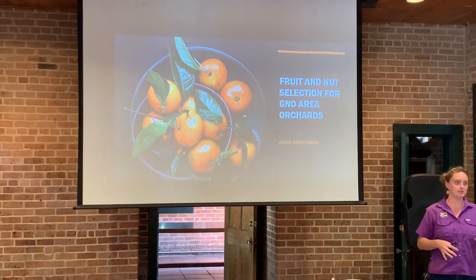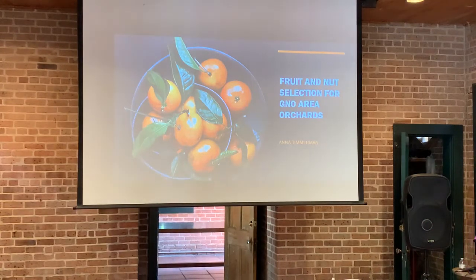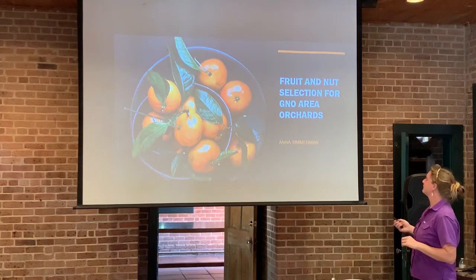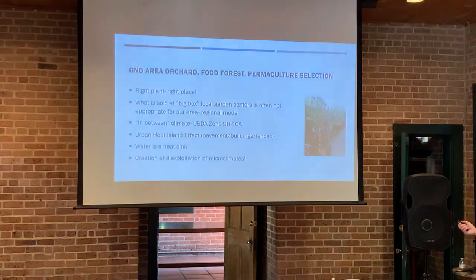So we want to make smart decisions when we're planting these things if we're not going to maintain them by spraying regularly or pruning or even mowing underneath them. So I've got 3 different categories of trees, and I'll walk through a little bit about growing fruit trees and nut trees in the GNO area in general. But I have them broken out into avoid these, they're really difficult unless you're really on top of things, spraying constantly. Things that work okay, and then things that you can stick out in your yard and you don't have to touch. Okay, so feel free to stop me if you guys have any questions.